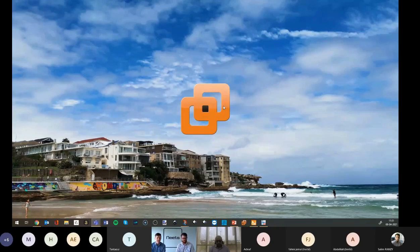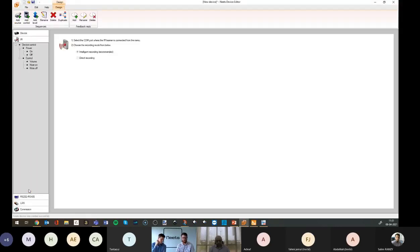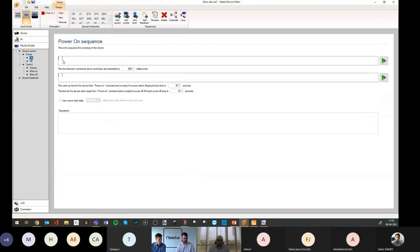But basically, Neets Device Editor, just to show it really quick, is a piece of software where you press new and you can learn infrared commands through our controllers with infrared learner or with an infrared learner that we have for USB. For RS-232, you can set the baud rate and all of the settings. You can go and enter hex commands here, or you can change into ASCII up here, and you can write. And you can choose special characters up here, carriage return, for example.